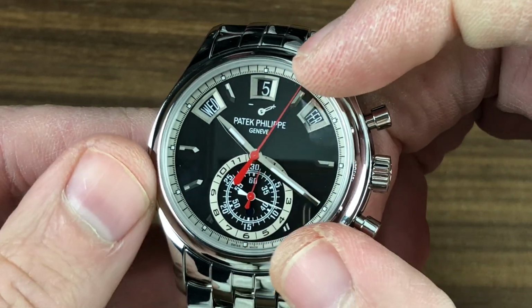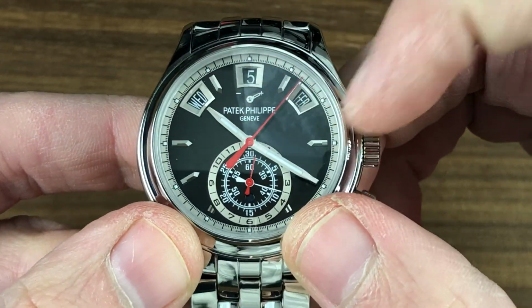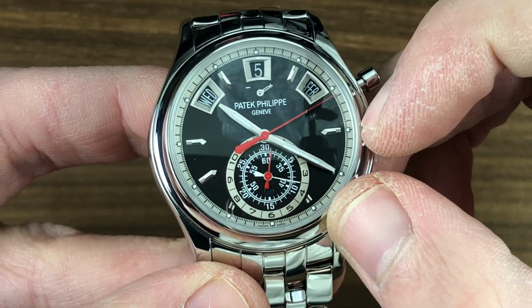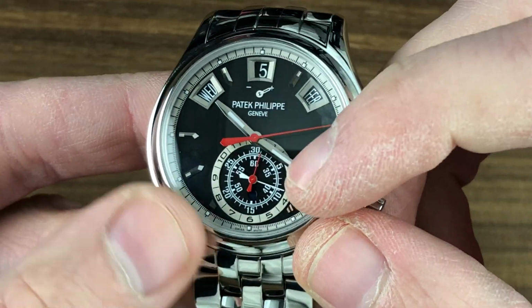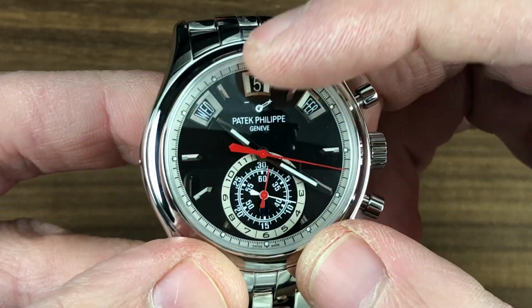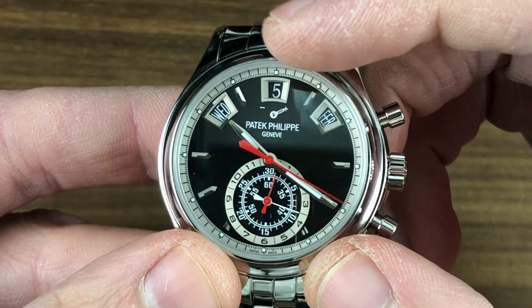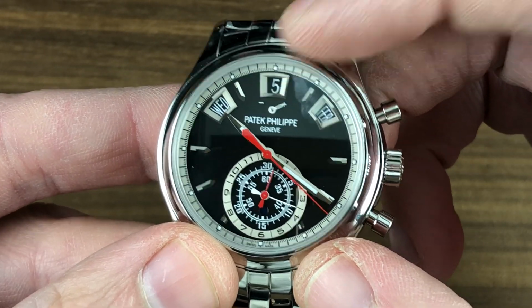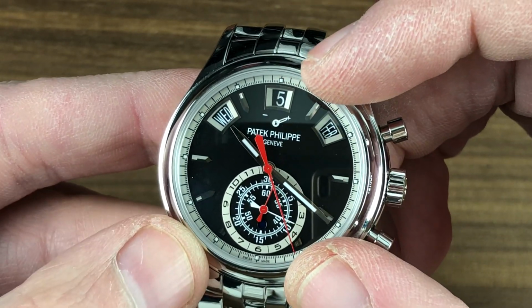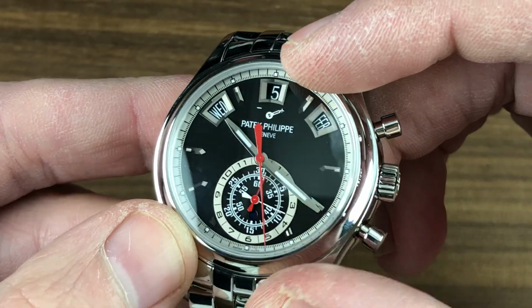A lot's going on the dial. Matte black base with white gold diamond polished indices, white gold hands, and you can see a silver satin brushed minutes and seconds track outboard with full lume, and the same treatment for the mono counter down at 6 o'clock. Now you have an annual calendar with beautifully faceted, polished, and satinated day, date, and month discs. You need adjust only once per year during the jump from February to March. That's why it's called an annual calendar.